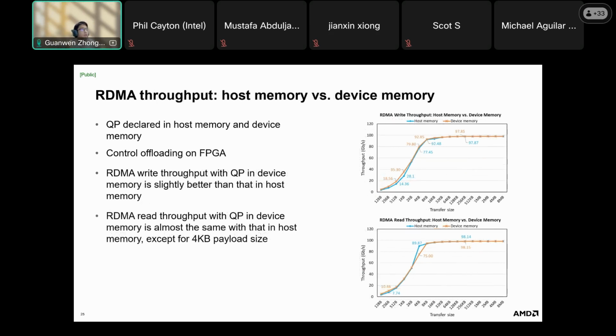And regarding the RDMA throughput, either for the Q pair declared in the host memory or device memory, we see similar behavior. Both can achieve the line rate.